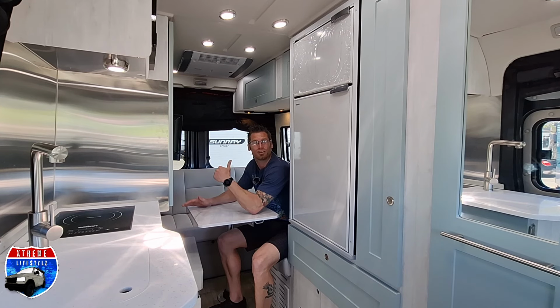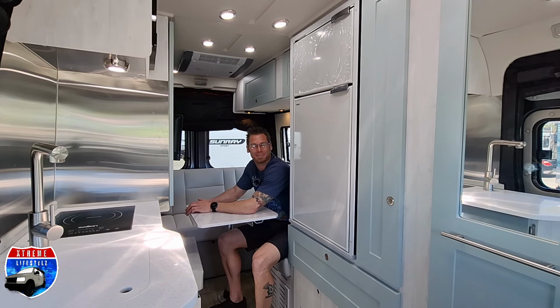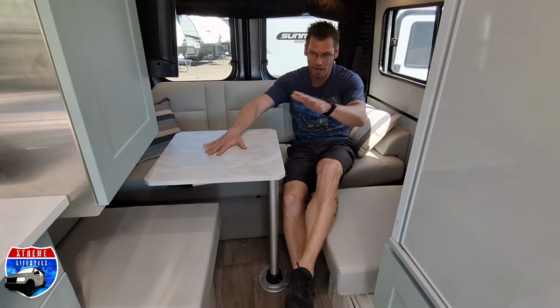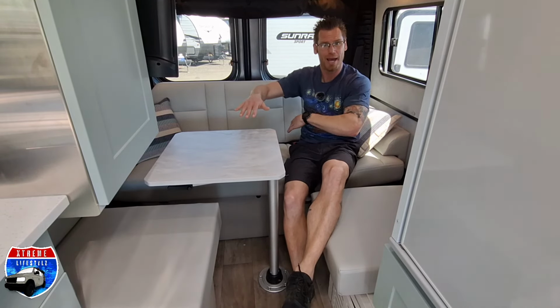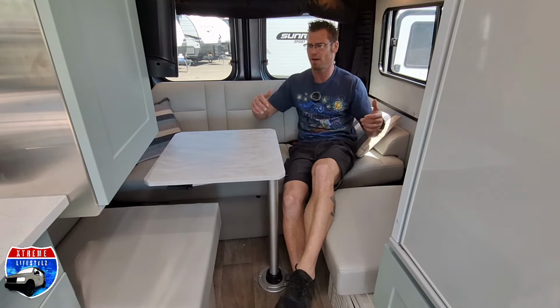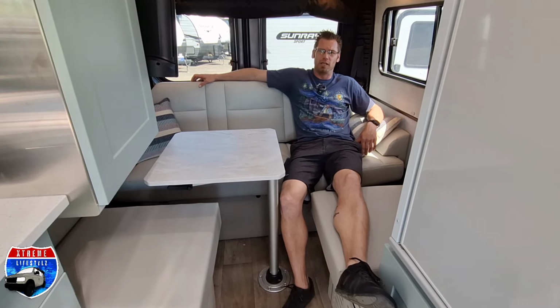All right, now let's go over the interior of this beautiful camper. This whole area right here turns into our queen size bed, but we also have the dinette with a sofa in the back so we can still get some company in here to hang out and play some cards or just have that nice relaxing feeling in here.